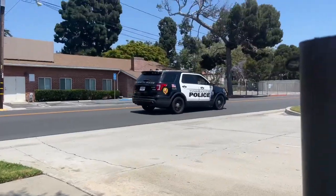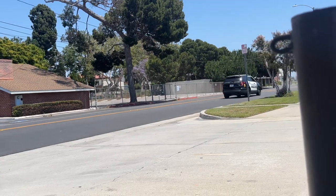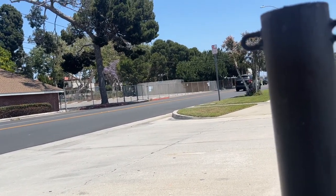Getting up on the fence is so difficult too because it's broken. And oh, here's the police officer. They're pointing, they're looking for me. I gotta get the fuck out of here.